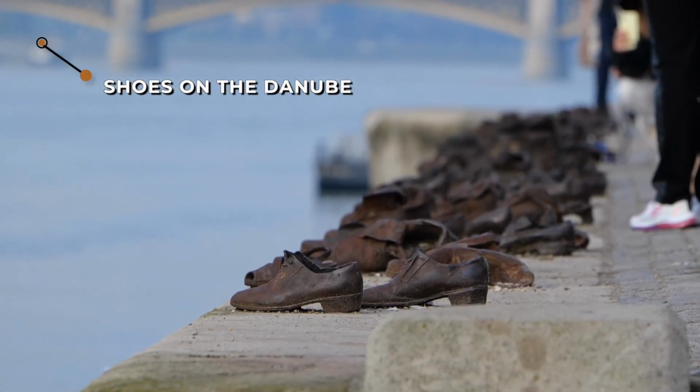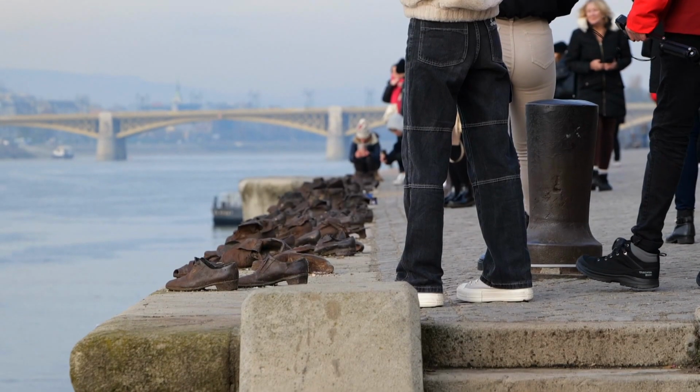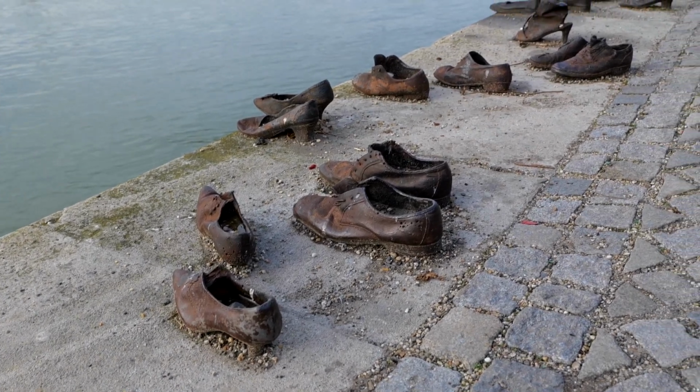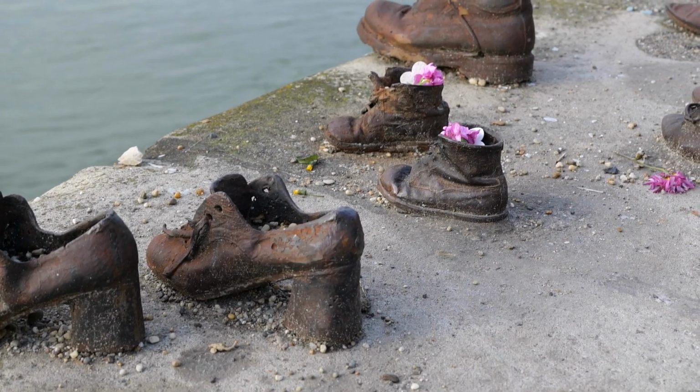These iron shoes act as a memorial for the Jewish people who sadly lost their lives here during World War II. It's a popular place to visit in Budapest as it represents such an important part in history. We saw many people stop by to pay their respects, some even lighting candles and leaving behind flowers.